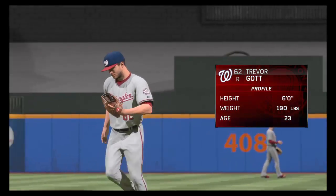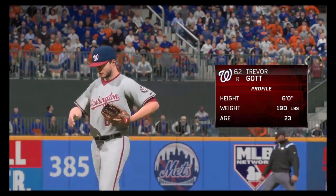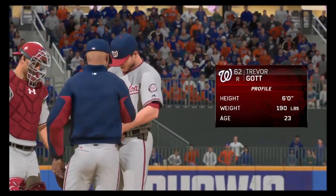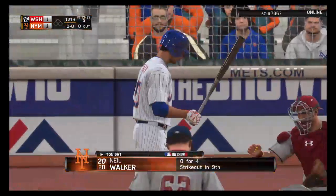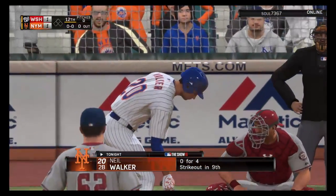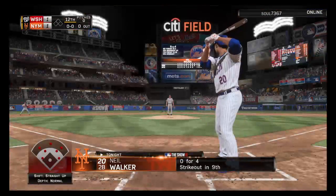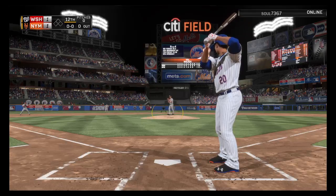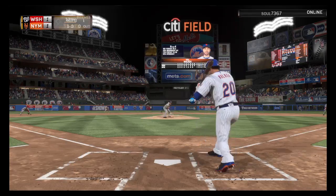Will be summoned here to start the home 12th, and he'll need to get 3 outs here to push this game on to the 13th. Into the box now, Neil Walker, as the switch hitter will take his cuts left-handed here. Well, this guy has much better power hitting from the left side. We'll see if he can jerk one out of here now.